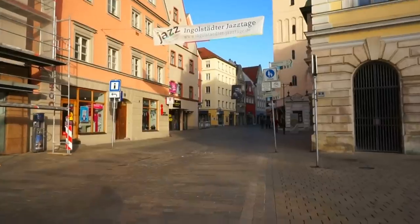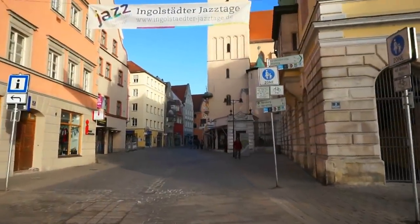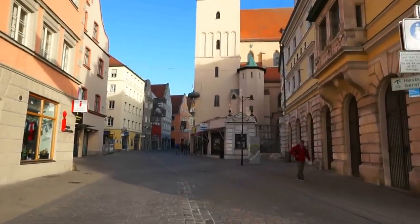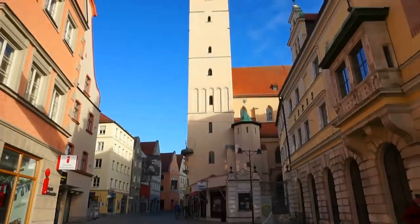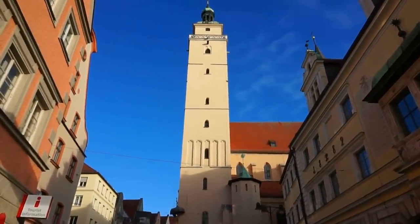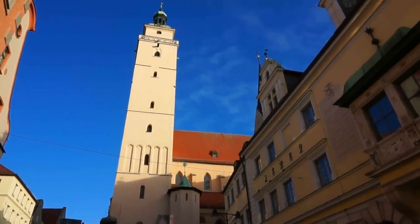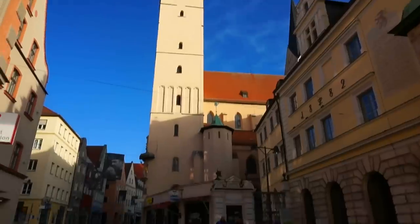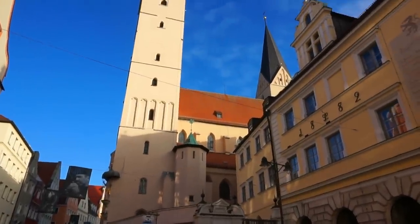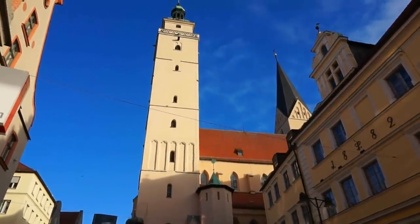towards a northern direction, we find another jewel of the old town, and it's this structure that you see in front of us. Right there, you see the huge bell tower. This is the Church of Saint Moritz, M-O-R-I-T-Z, another one of Ingolstadt's trademarks. And this is right in the center of the old town.